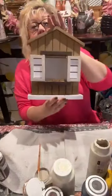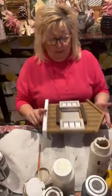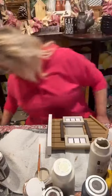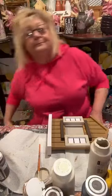Okay. So let's go and we'll take a look at this. So here's our shutters that I did already again. And then I'm going to dry them. We're going to do the outsides. And then we're going to do our base. Okay.